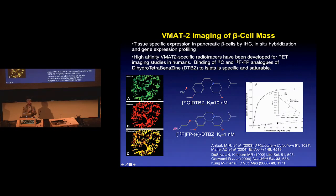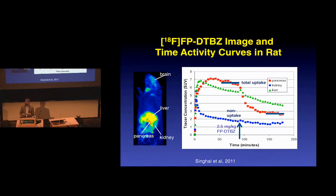Okay, so let's try it. Let's see if this molecule is going to be useful to measure beta cells. Where do we start? We're going to start in the rat. Okay, so we're going to do that same kind of thing. We want to say, okay, is there specific binding? Can we measure specific binding in the pancreas of the rat? Can we demonstrate that in vivo? Well, here's a nice thing. We can do that even within one study.